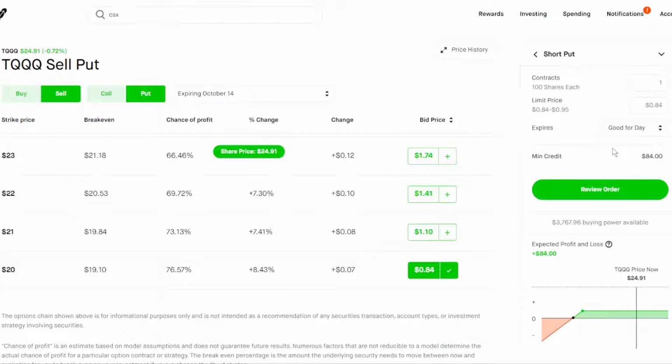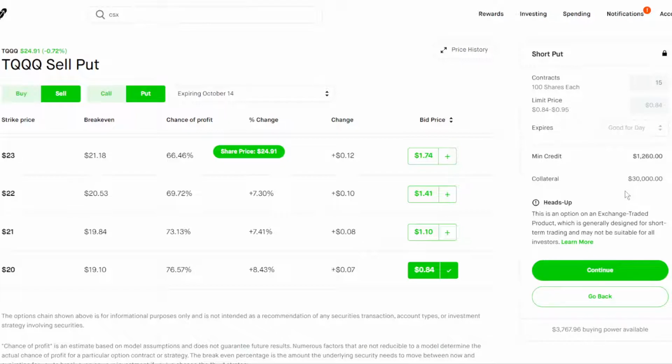Now, keep in mind, this is the weekend, so it is subject to change when the market opens. But for this example, let's say that we have $30,000 of buying power in our account. So we're going to be doing around 15 contracts of this ETF. Now, you don't have to put all your money into one stock like this. You could diversify your portfolio a bit and sell options on different strikes, on different expiration dates, or even different stocks. So you don't have to do all the same contract. As you can see here, we're receiving a credit of just under $1,300, and that is going to be pocketed in 1 month.